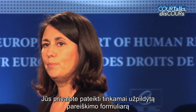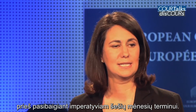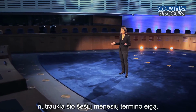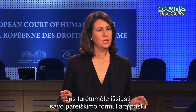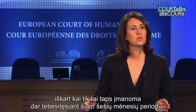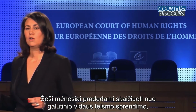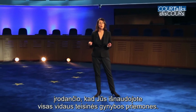You must submit a completed application form before the end of the mandatory 6-month time limit. Only submission of the completed application form interrupts the running of this 6-month time limit. You should send your application form by post as soon as possible within this 6-month period. Six months starts to run from the date of the final domestic decision, which shows that you have exhausted all domestic remedies.